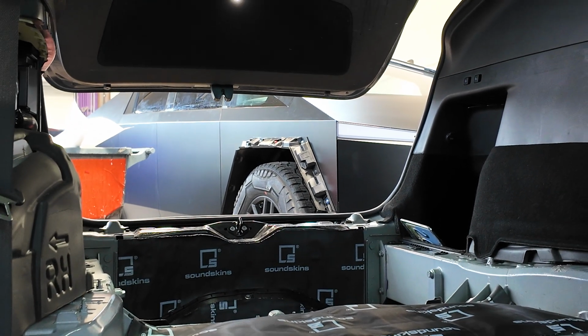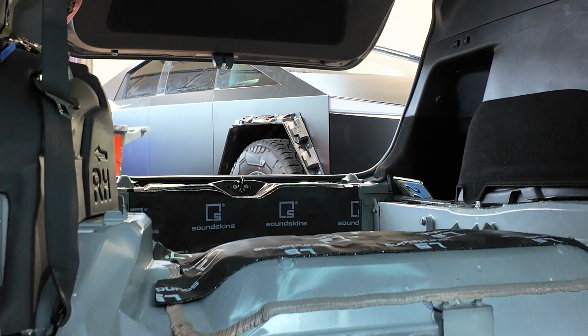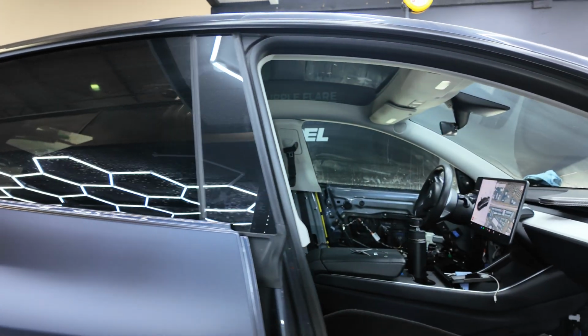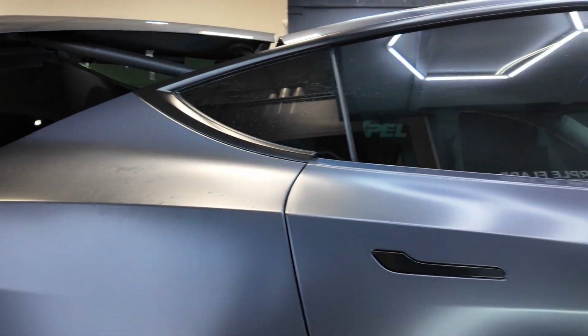pads that basically reduce the noise. They come from SoundSkins. So you basically put those on the car, and basically you're not gonna feel any of the vibration as you drive around and hear any noises from the outside. His goal is to make it the quietest Tesla around, and we're helping him accomplish that.